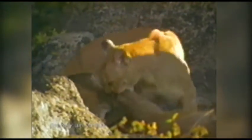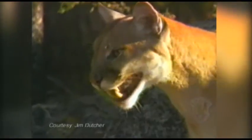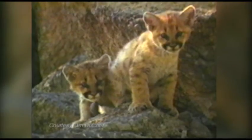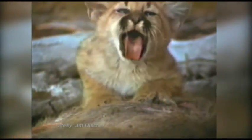Today, the mother brings in a deer. At first, it appears the kittens don't quite know what to think of the animal. But the dinner call is sounded, and after Mom cleans up the carcass, she leaves the kittens to learn to eat meat for themselves. At first, solid foods can be hard to swallow.